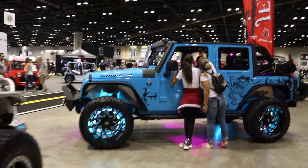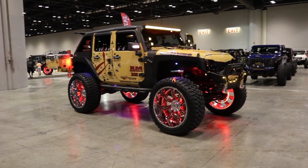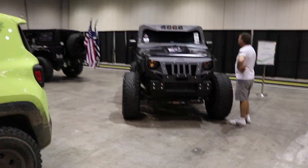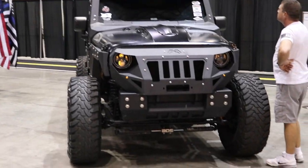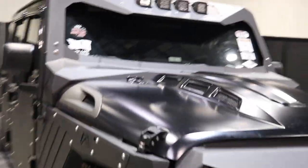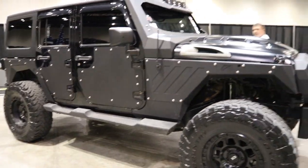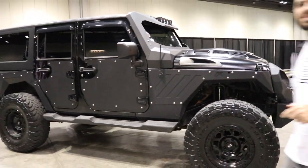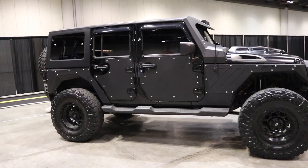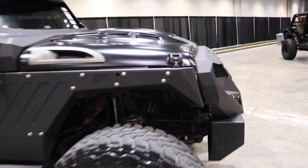Nice. By far, this is the baddest Jeep I think I've seen. This looks pretty tough. Mad Max edition, Tommy says. This is pretty cool. Looks like it's been shot up. I mean, they're not. These are bolts.